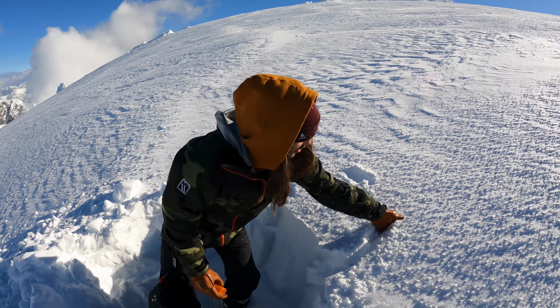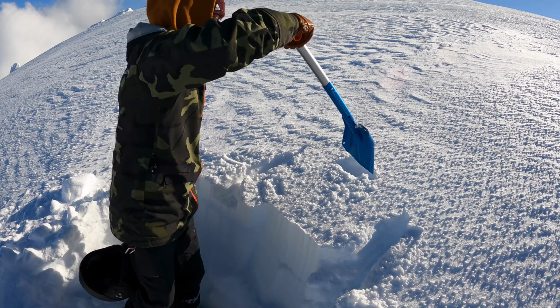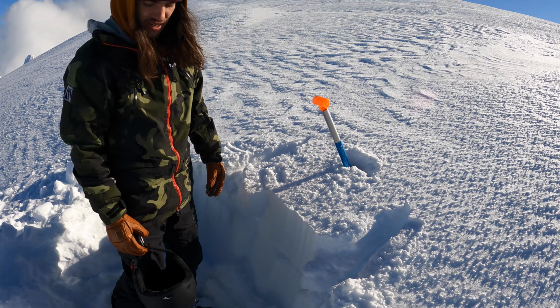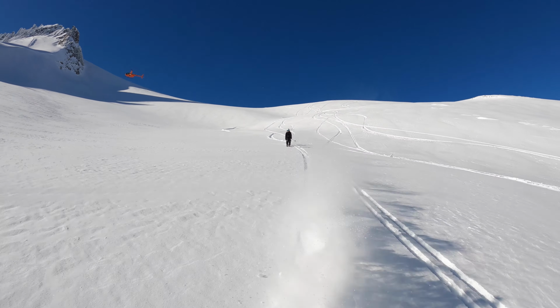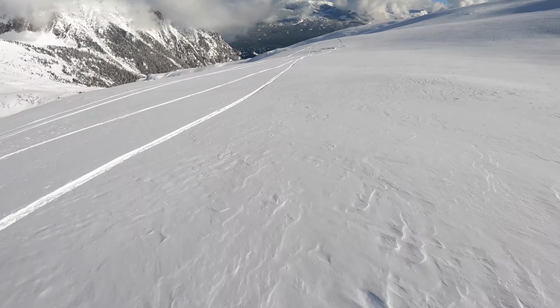I'm gonna dig two side walls here and here and hit the back and see how much pressure it's gonna take, and if any layers will break or any unstable layers will give when we're on it. And right now it's looking super good, but we'll check it out.